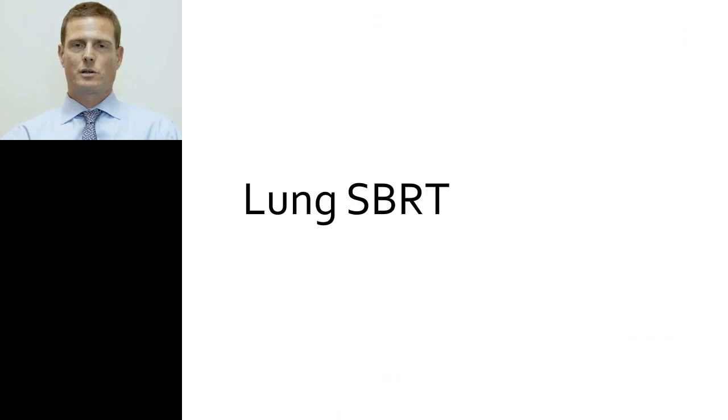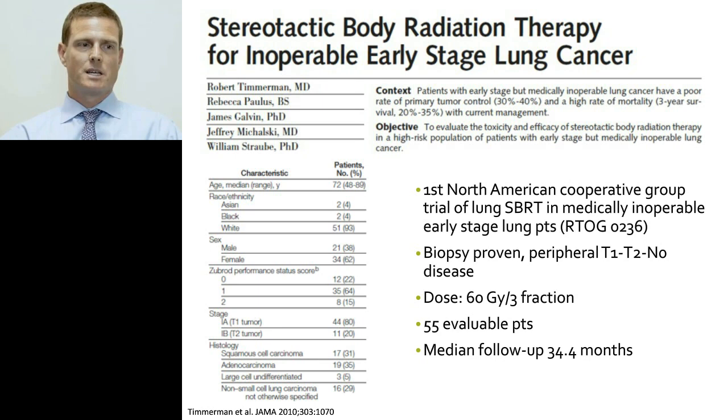I don't have an image of her post-op, but she did quite well. So the last little bit, I wanted to talk about lung SBRT. Here again, why would anyone want to do lung SBRT? Well, because it works and it's very well tolerated.